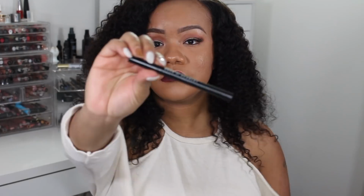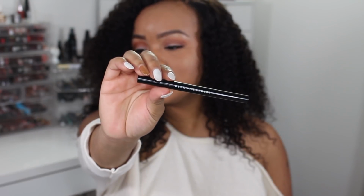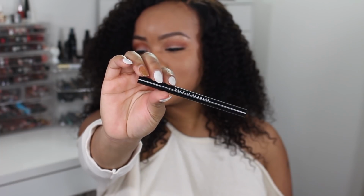My eyes seem to water a lot. I don't know why. So I need something that's not gonna move, and this is really good, and it's like $3. One more liner, and this was definitely a shocker. I didn't think I would like it as much as I do, and it's the Deck of Scarlet Long Lasting Liquid Eyeliner in Throwback Black.